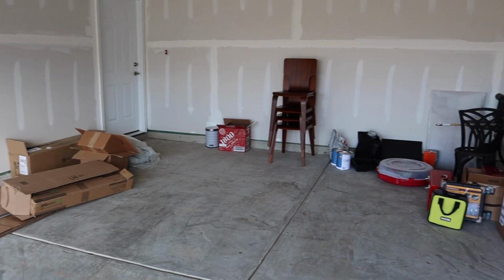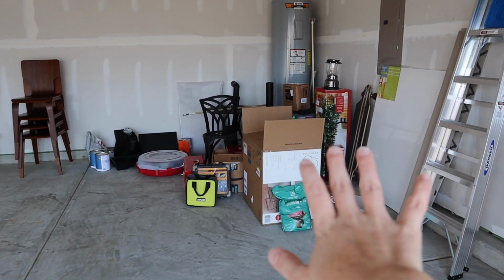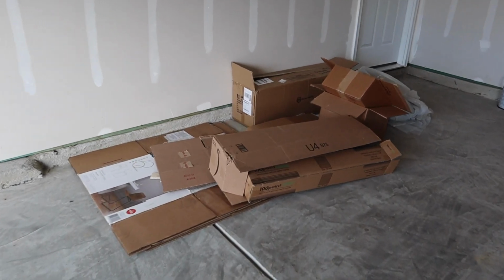Okay, so the car is now out of the garage, so we have a lot more space to work with and play around with. Let me flip you around now though, and I'll show you the situation. Okay, so this is the whole situation and what we're dealing with. As you can see, there's just a lot more going on over here. This is definitely going to be the easier thing to deal with, so let's talk about this first.